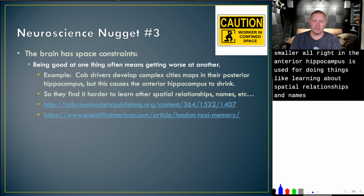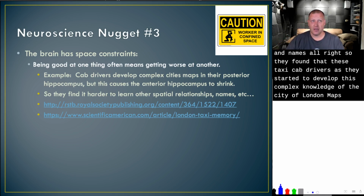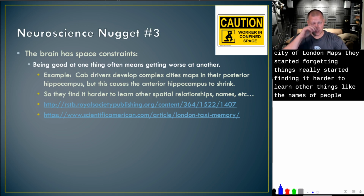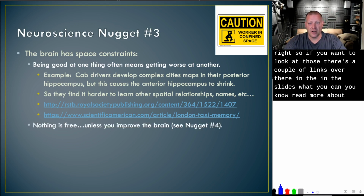So they found that these taxi cab drivers, as they started to develop this complex knowledge of the City of London's maps, started forgetting things, or found it harder to learn other things like the names of people. If you want to look at those, there's a couple of links over there in the slides, and you can read more about those studies.